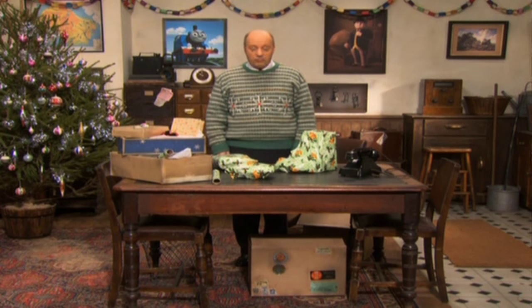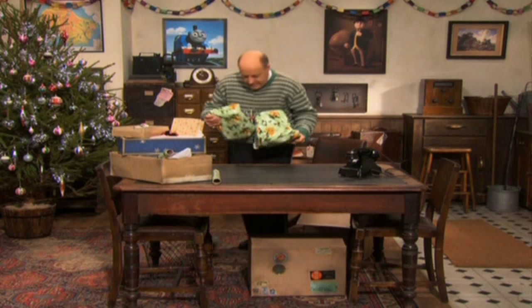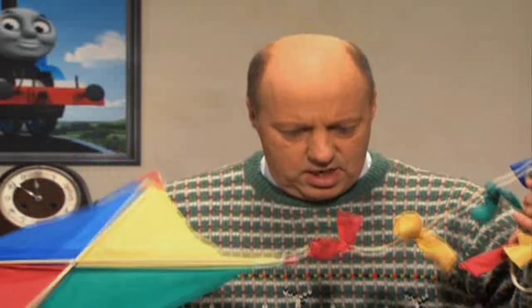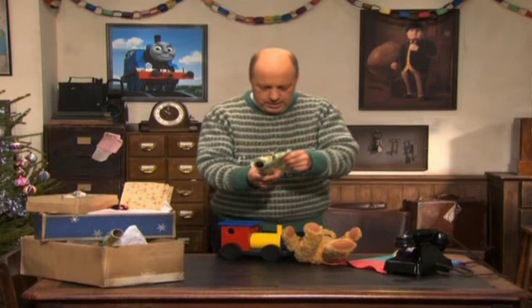Well, they're all wrapped. I hope the children like them. Oh, dear. Oh, what's this? Oh, dear, oh, dear. A lovely wooden steam engine. A splendid bear. And a beautiful kite. Oh, no, these must be the presents for the children. I must have picked up the wrong box. Oh, no, how silly of me. I should have checked with Sir Topham Hatt. I better get these presents wrapped up quickly. Mr. Arkwright will be here soon.